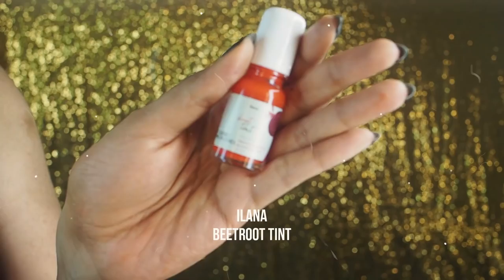And I know many of you recommended this one as well, saying that this particular shade is your favorite. And I know for a fact that this kind of a shade is going to suit every skin tone. So if the Daughter Earth is a bit too warm for you, then you can definitely try the Ilana Bee Tint. So this is the beetroot pigmented lip and cheek tint.